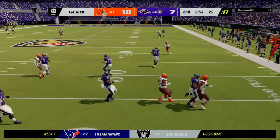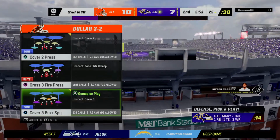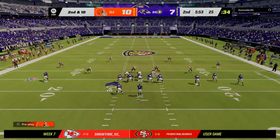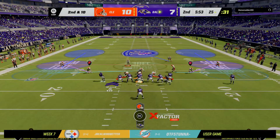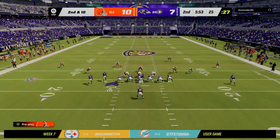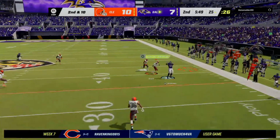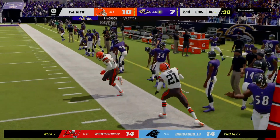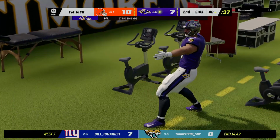And will they maintain that balance? Time to find out. That one tipped, and it's incomplete. But good hands there defensively. It's second down. Play action. Now Jackson. And this is going to be hauled in by the tight end, Andrews. And he takes this up to the 40-yard line before being corralled.